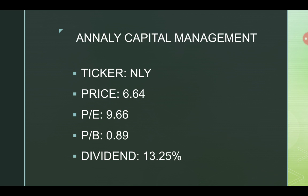Next is Annaly Capital Management, ticker symbol NLY, priced at $6.64, price to earnings of 9.66, price to book of 0.89, pays a dividend of 13.25%. The valuation is decent. Well, it's less than book value, so it's a good valuation. Dividend is good. They focus mainly on residential mortgages, and they also invest in residential mortgage-backed securities. So, definitely worth looking into.